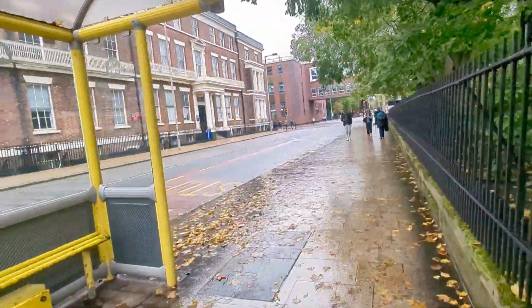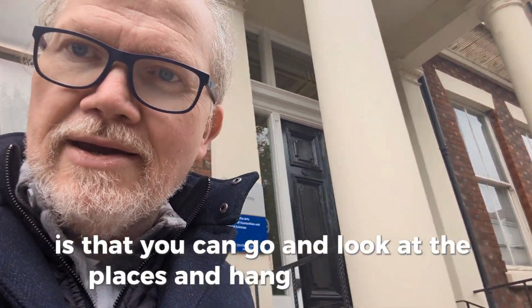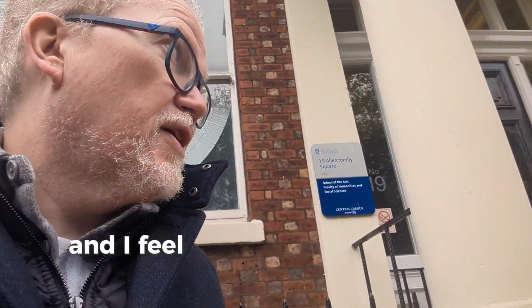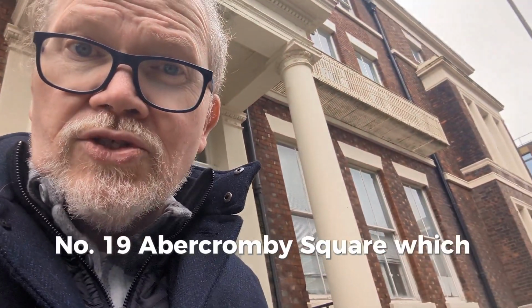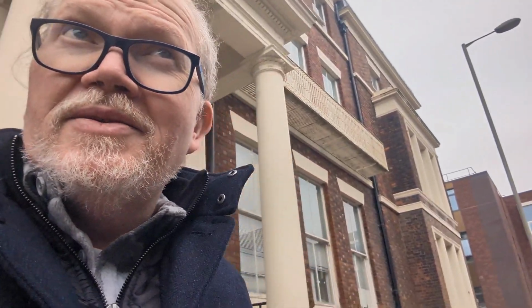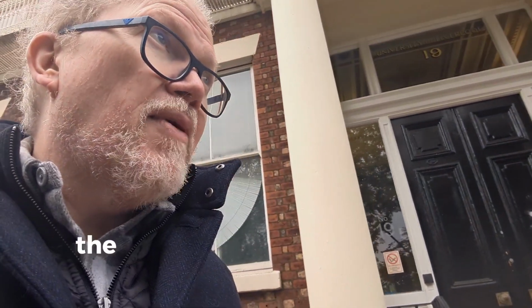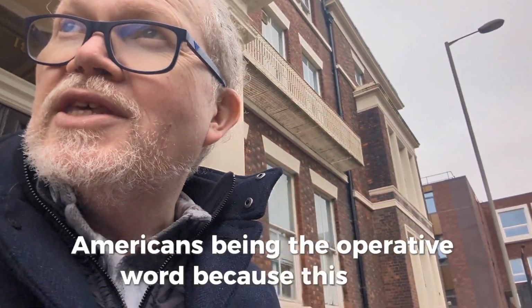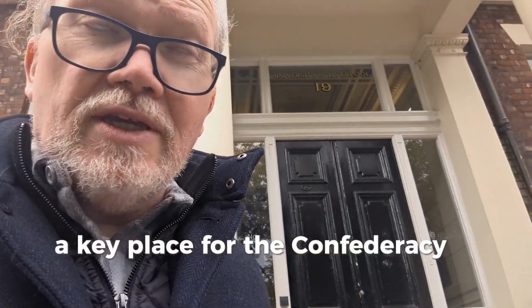Right, so one great thing about writing a book in the city in which you live is that you can go and look at the places and hang out in them, and I feel the history really. And this is number 19 Abercrombie Square, which is behind the title of my new book, The Americans of Abercrombie Square. Americans being the opposite word because this was a key place for the Confederacy in the city.